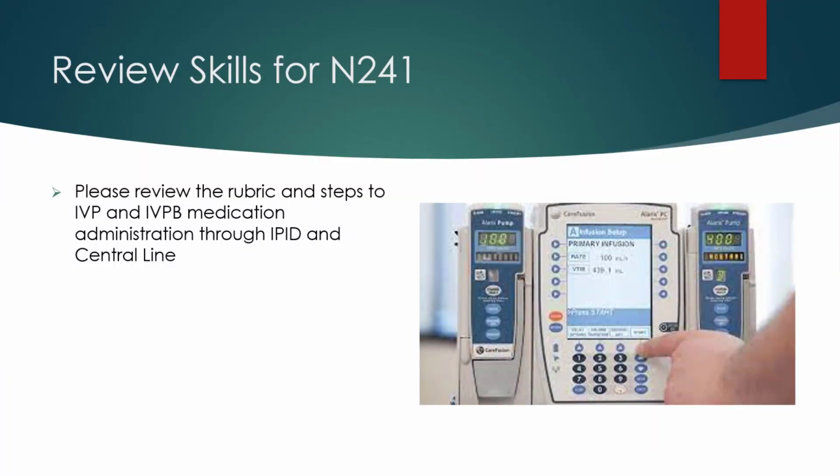Also during clinical, faculty will help you review the IV pumps. They are the same as far as Alaris pumps. You'll find them the same at Penn State Health as well as UPMC. So it should be a great time to review as you're working through 241.